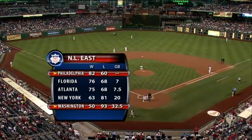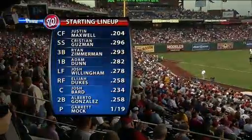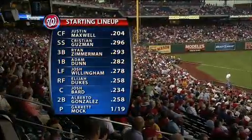Marlins took the lead 6-4 in that game. Then the Cardinals came back and smoked them. So yeah, all of a sudden a big swing. Well, let's take a look at the starting lineup tonight for Jim Riggleman's Washington Nationals.